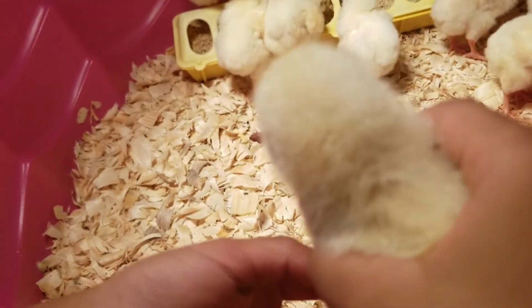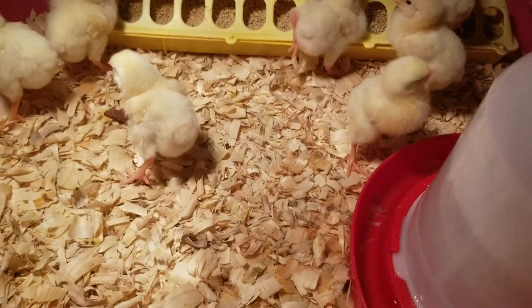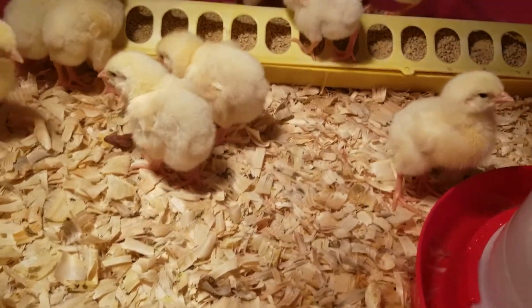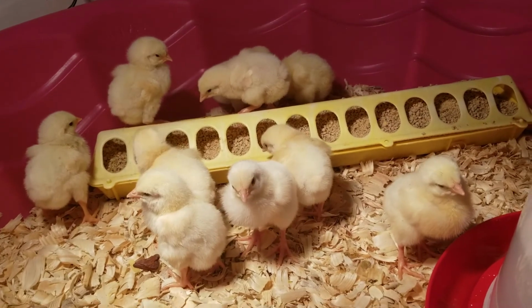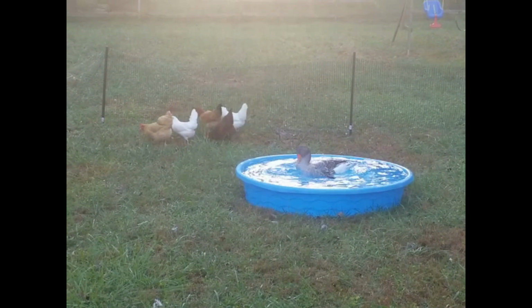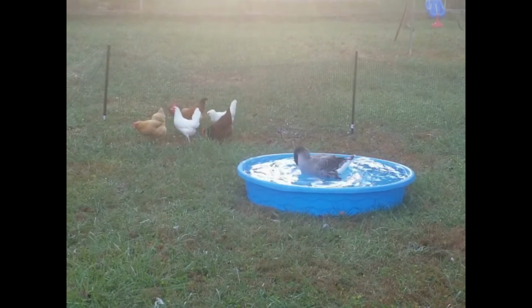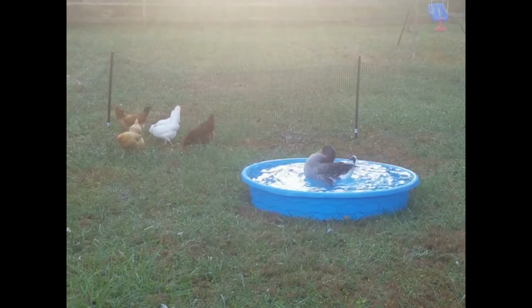We will be doing an update on the Cornish cross meat chickens a little bit later. We're gonna do a weigh-in. They already look a little bit bigger, some of them. I know that's weird to say because they're like little 2-ounce little chicks, but maybe it's my imagination, but I think they look bigger. So we'll be doing an update on that later, and then I'll be showing you how I set up the fence.